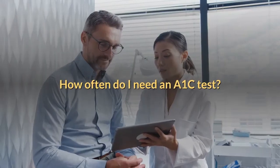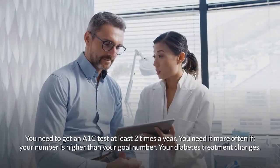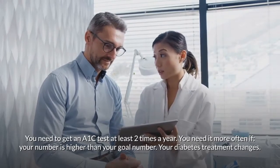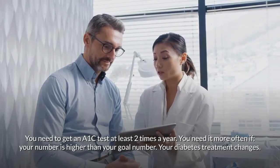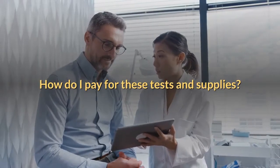How often do I need an A1C test? You need to get an A1C test at least 2 times a year. You need it more often if your number is higher than your goal number or if your diabetes treatment changes.